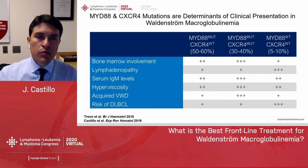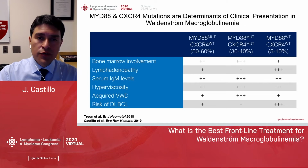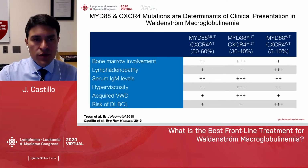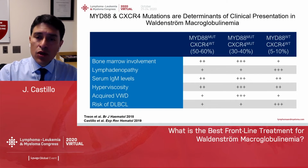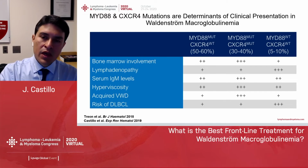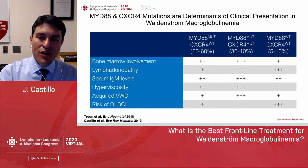But why is that important? I think it's important because the clinical presentation we found might have something to do with the genomic features of these patients. And this is research from our group as well as French and Spanish and other European centers. If you look at the column in the middle, those are the patients who also have CXCR4 mutations, and they tend to have more bone marrow involvement. Those are the patients who have higher IgM levels and a higher risk of hyperviscosity, as well as acquired von Willebrand's disease. So if you think about these patients, hyperviscosity, coagulopathy, that very much sounds like the patients that Dr. Waldenstrom described.